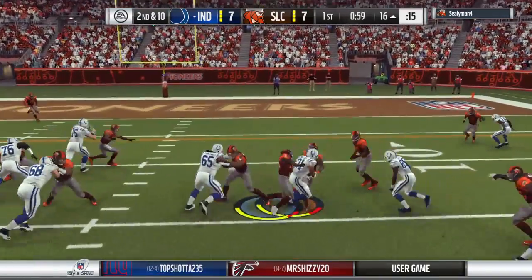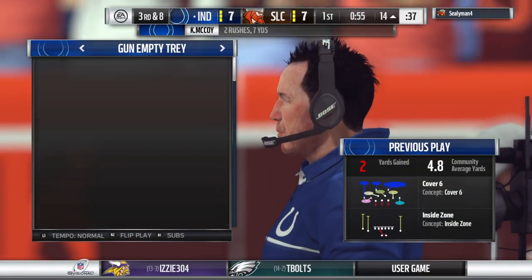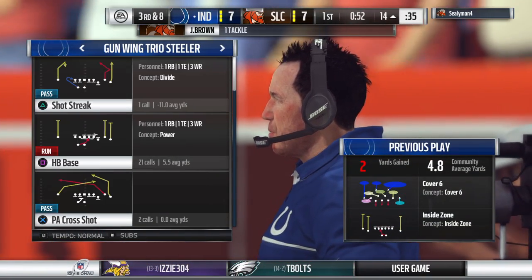They'll run it now out of the gun. And he'll push his way up to about the 14. Just a couple there on the second down run. Now they're staring at a 3rd and 8 situation.